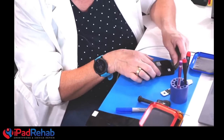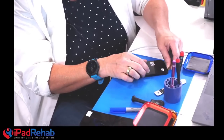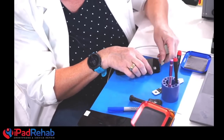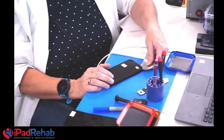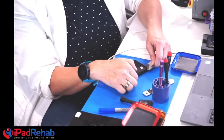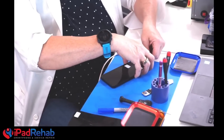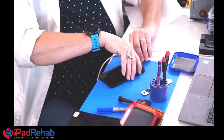All right, so I'm going to slide that, and then I'm going to apply a little bit of pressure until I can turn that tool around like this. And then I'm going to twist it and use a fingernail and work around the edges.